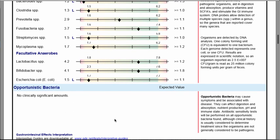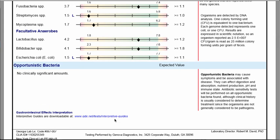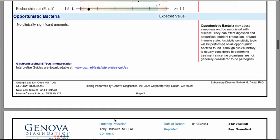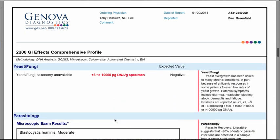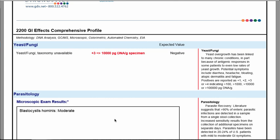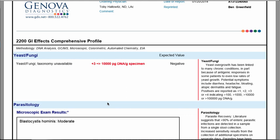In which case you could use some things that knock out bacteria, like berberine is one example, and I'll talk about berberine later because it also does a good job at knocking out yeast and fungus. So speaking of yeast and fungus, this particular GI panel will also tell you if you have a yeast or a fungus overgrowth.